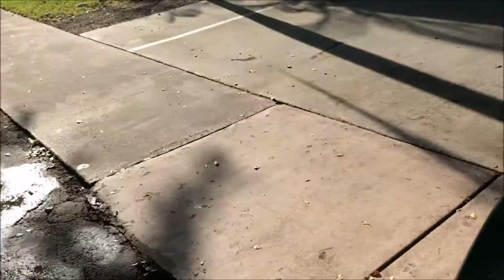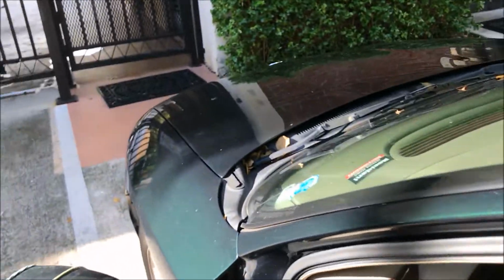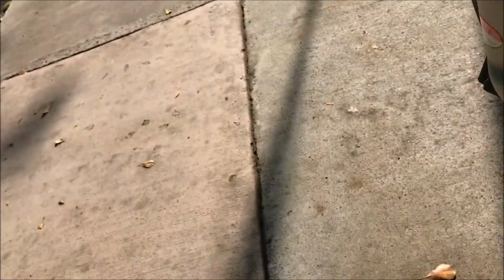I'm not crazy about the way this door and fender line up, but it does it on both sides, so I don't recall, maybe that's just the way these cars are, or maybe at some point the front end was redone, but I doubt it because the paint's a dead-on match, and usually if you had the fender replaced, you'd see some type of difference over the years of paint wear.